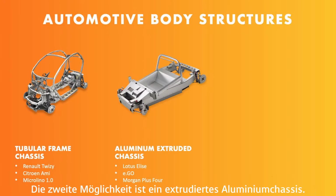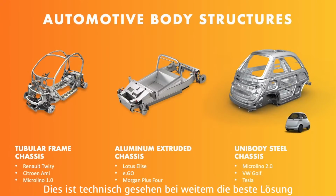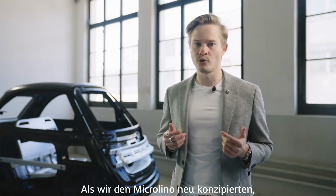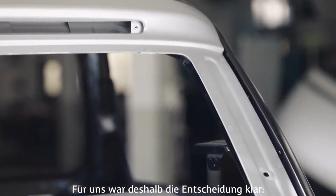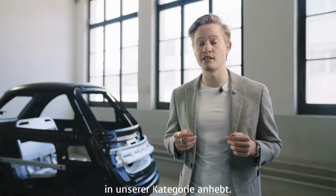The second possibility is an extruded aluminum chassis. This is what some low-volume manufacturers are using because the investments are significantly lower. On the other hand, the unit prices are higher due to the aluminum that is used. Last but not least, a unibody steel chassis. This is technically by far the best solution when it comes to safety and longevity of any vehicle. And it's virtually why every car on the road nowadays is made this way. When we redesigned the Microlino, we wanted to make it as safe as possible and also as long-lasting as possible. And so for us, the choice was clear. The Microlino is the first vehicle in its category to feature a unibody steel chassis, and with that is raising the standards in terms of safety and quality of our category.